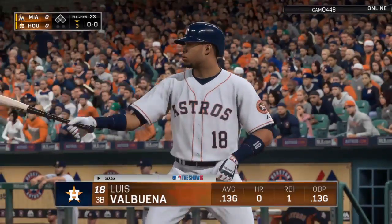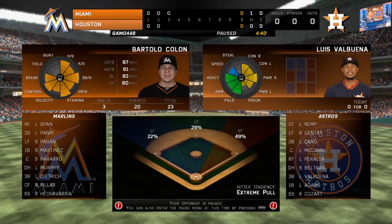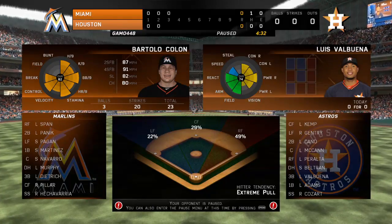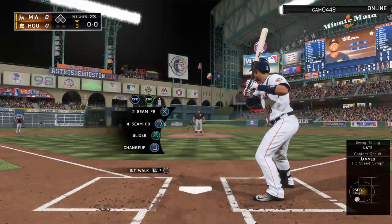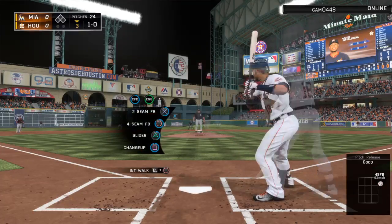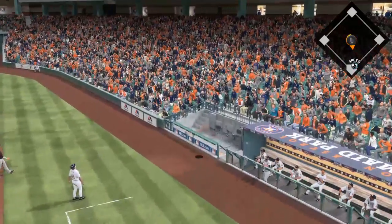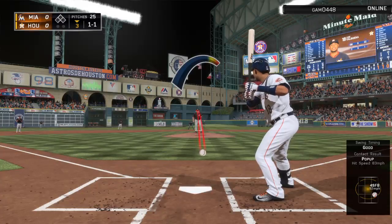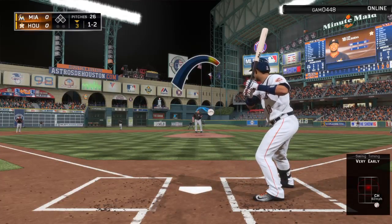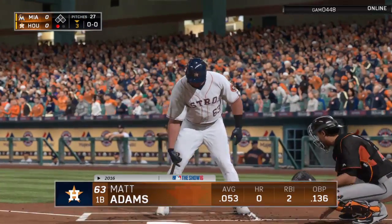Luis Valbuena digs into the box in the bottom of inning number 3. In tight here with the first pitch fastball that's 1-0. That one's going to find the seats, strike 1. From the windup, the 1-1 pitch. 1-2 as the changeup had him out in front there. And this is swung on and missed. 5 quick strikeouts now, and that's your first out of the inning.